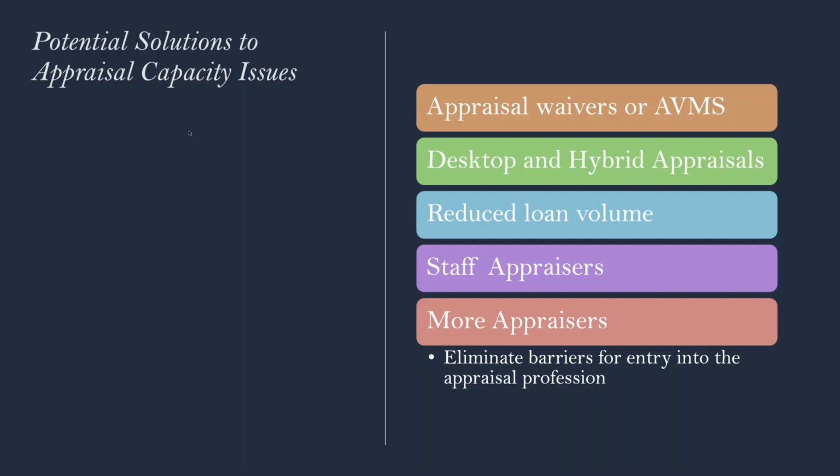Obviously they're also thinking desktops are going to introduce hybrid appraisals. There probably will be reduced loan volume at some point. Some lenders are looking at staff appraisers. I mean, you look in all the ads, everybody's looking for staff appraisers. But what will probably happen is we need more appraisers, and we have to eliminate some of the barriers for entry into the appraisal profession.